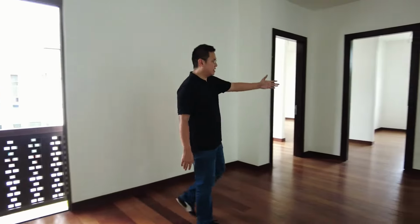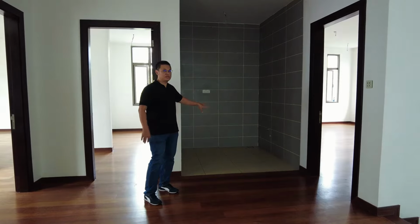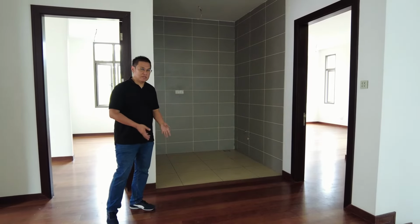So at the back here, we have another space. As you can see, this void area, this is where you have your own pantry. So if you are thirsty at night and you need some light food or drinks, you can access your pantry here. You don't have to go all the way down to your kitchen.